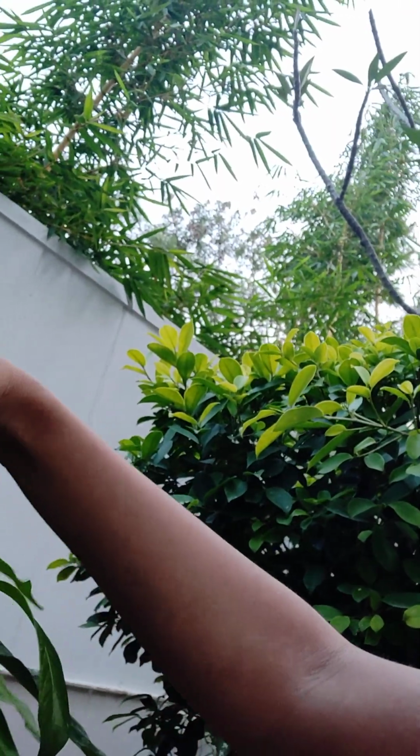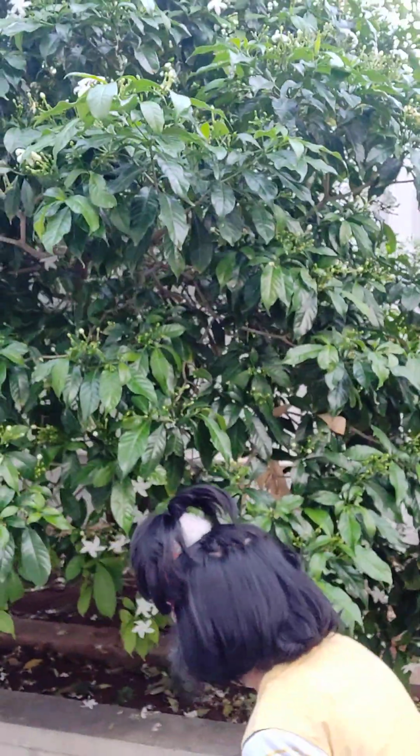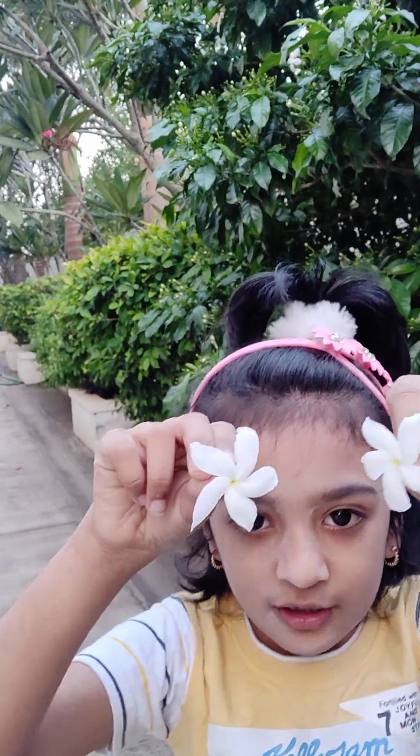This one is beautiful. Oh, this one, you guys. Let's take a picture of a flower. What flower, you guys? I want to take this big one. Wow. You guys, I took both of these flowers. I took two.